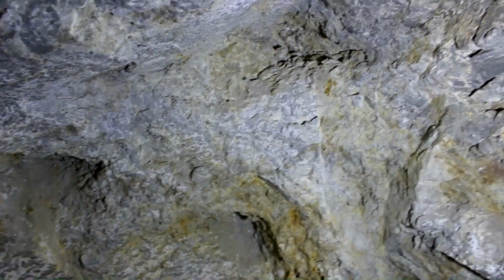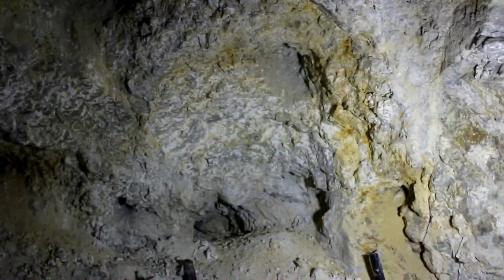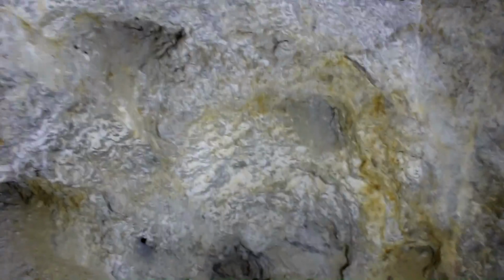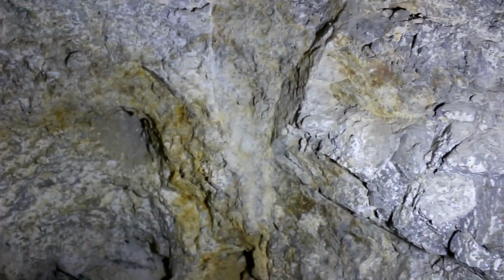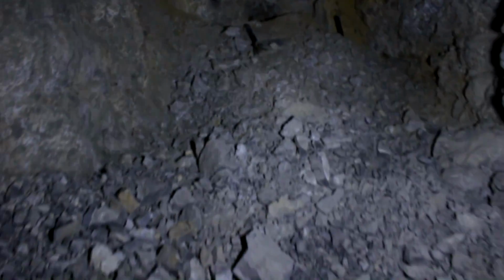But yeah, even with these that didn't knock it out, because the idea was to have these knock holes and then this knock material down towards it. But even without that, it still moved quite a bit of material. And today, we're gonna muck it out.